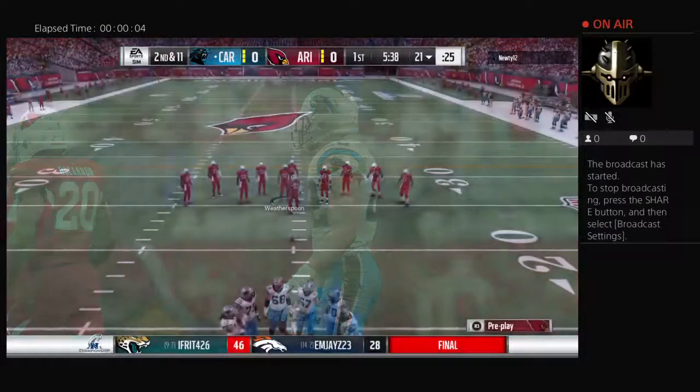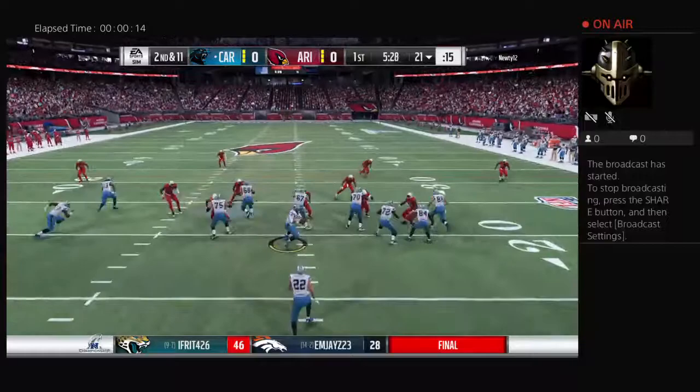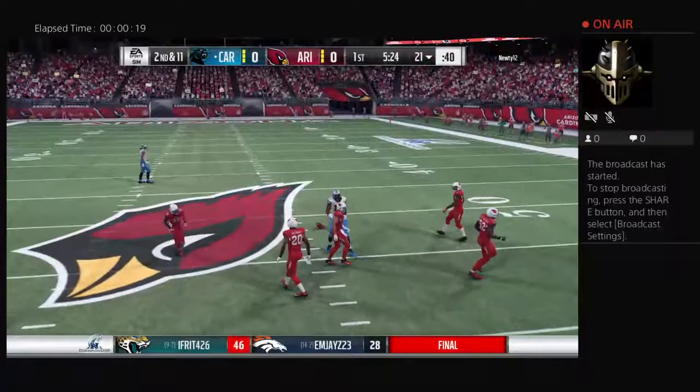So now 11 yards to go for this offensive unit. It's second down. This is Newton off the play fake to McCaffrey. His throw incomplete. He was looking for the connection with Devin Funchess. And now it's third down.